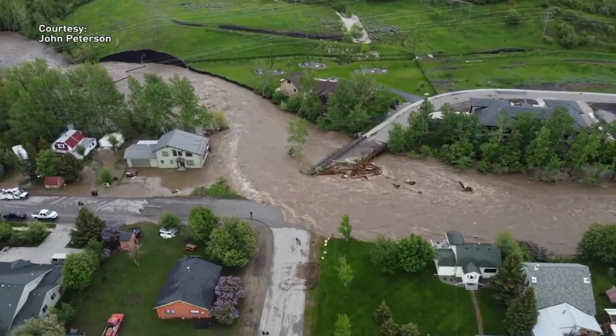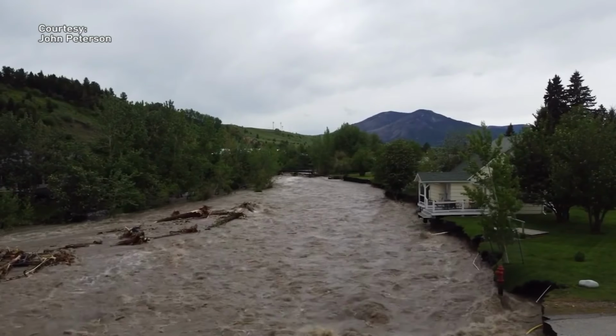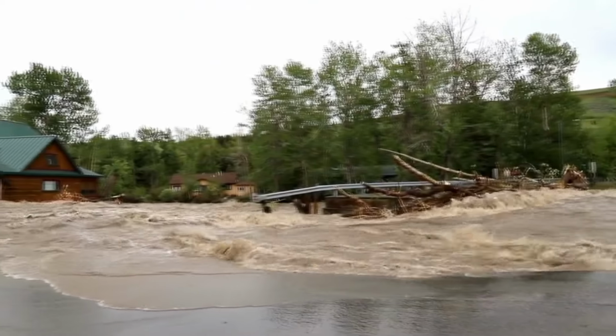It seems like everyone is pretty much stuck here because if they were trying to go into the park, they couldn't go in, and then the other way out is completely closed. So everyone pretty much in this general area is all stuck in town. It's currently been washed out, and I'm watching the creek just rage. I have never seen it like this before.